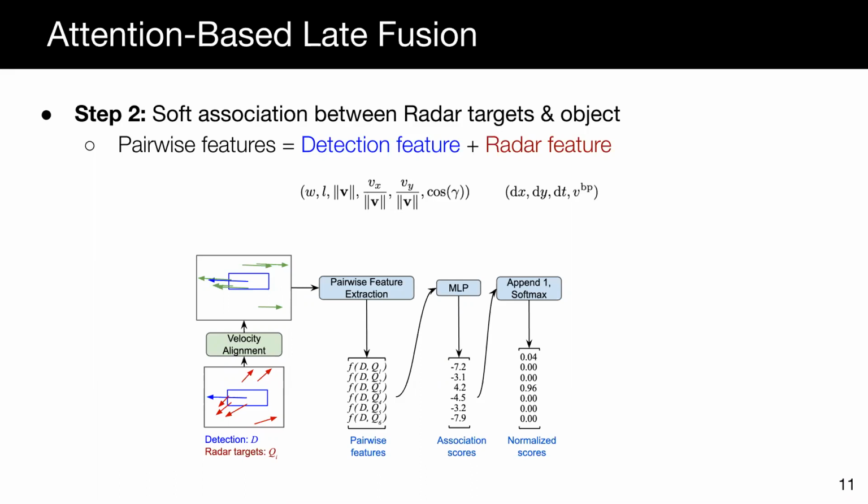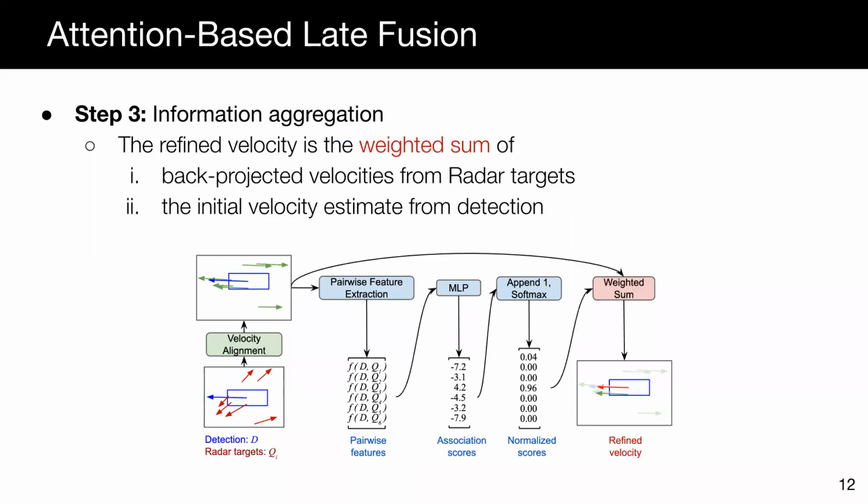Given the pairwise features between one detection and all radar targets, we use the learnable MLP to predict their association scores. We then normalize the scores to sum to 1. Note that we append 1 before normalization to handle cases with no association. Given normalized association scores, we then get the refined velocity by computing the sum of all radar velocities and the initial detection velocity, weighted by the scores.